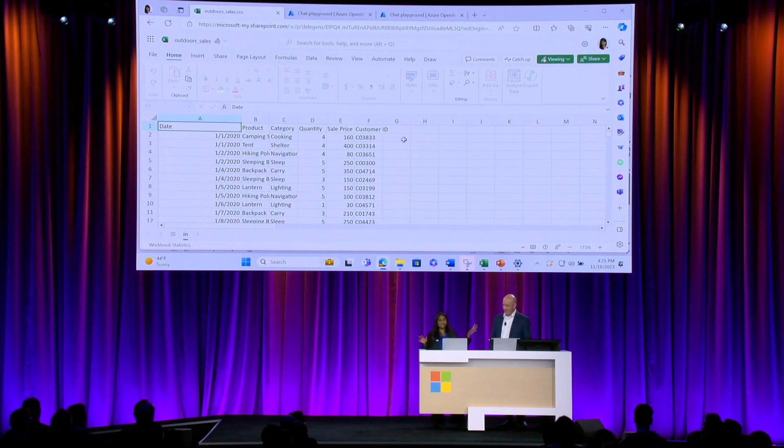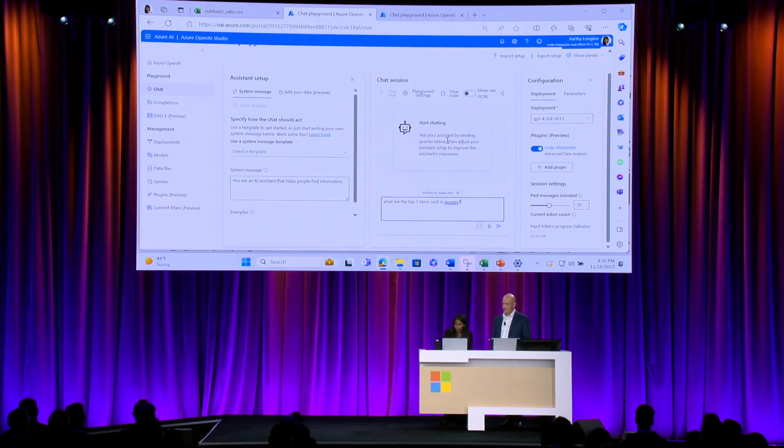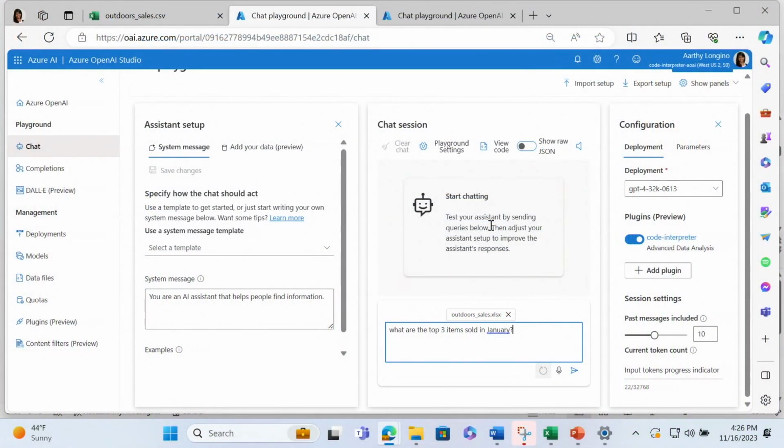Sure. So this happens a lot, right? You're like, oh man, we need this data right now, and all I have is a dump of all of this data in an Excel file. How can I quickly arrive at an answer? Well, Code Interpreter, which is an OpenAI plugin, is now available in Azure OpenAI Studio. So I can easily, with just one prompt here, all I did was point it to this outdoor sales CSV.